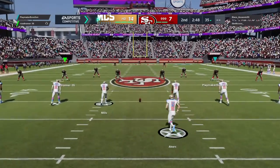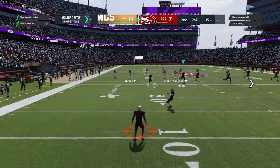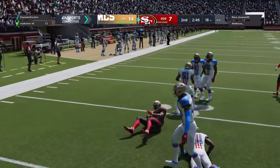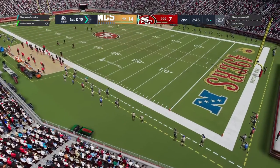So they throw the pick six. They'll get another shot at it now as this one's in the air. This is taken just shy of the 10. And he had no room to run as he's tackled down inside the 20. Their own 18-yard line.